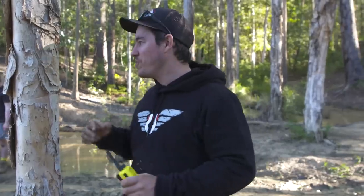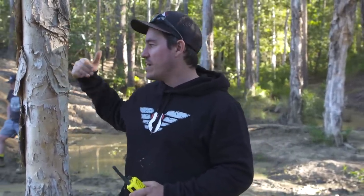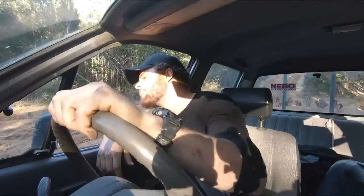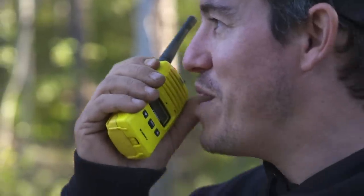Jocko's going to take a different line through here. He doesn't have the clearance that big Daryl's got, so he's going to try and straddle the rut. So getting one tyre across and then trying to switch over right at the end. Now, the only thing that could go wrong is he could slip in sideways, and that's not going to be pretty on a bog hole like this, but I reckon he'll do all right. Righto, Jocko, ready when you are, mate.